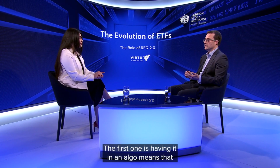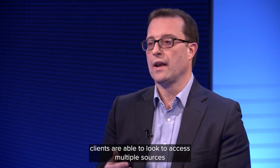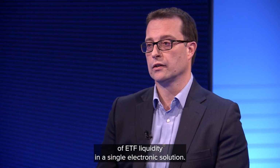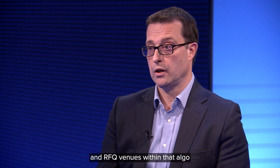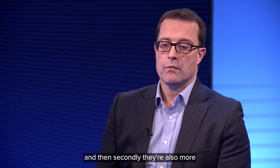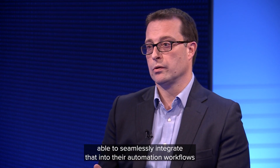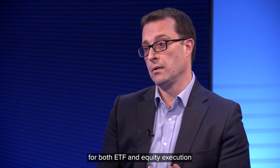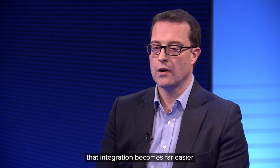The first one is having it in an algo means that clients are able to look to access multiple sources of ETF liquidity in a single electronic solution. So they're targeting lit volumes, SI, dark, and RFQ venues within that algo. And then secondly, they're also more able to seamlessly integrate that into their automation workflows. By being able to use similar algos for both ETF and equity execution, that integration becomes far easier.